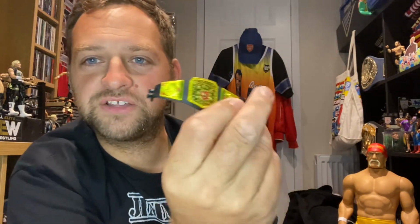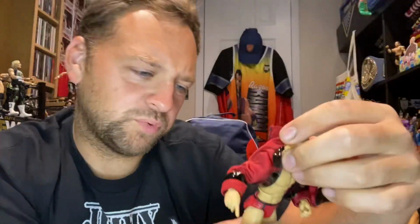We've got another UK title though. I've got a few now. That's that little interesting fact. But let's get on to the figure. Now, this figure absolutely looks fantastic. I'm just checking out his ass a little bit there. I'm talking like a robot now.